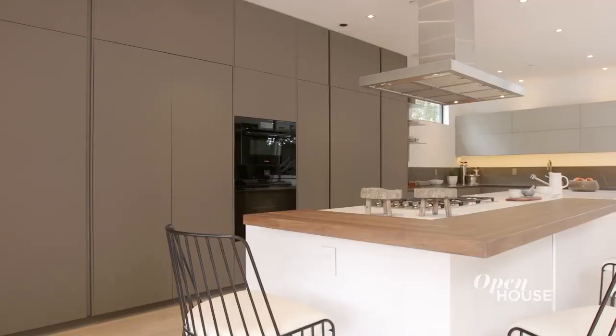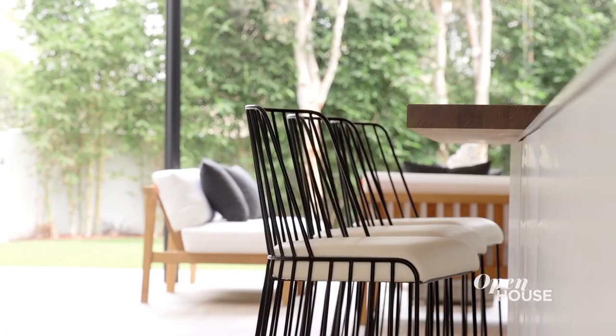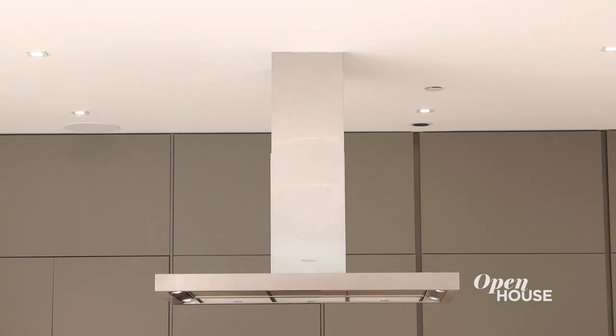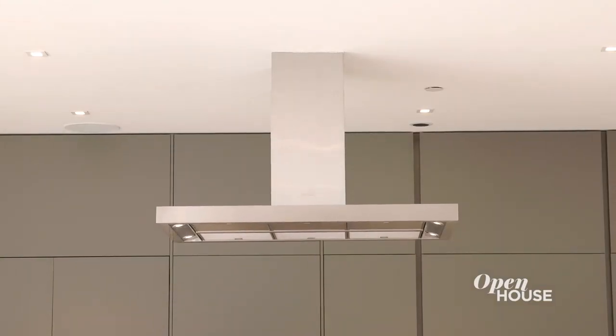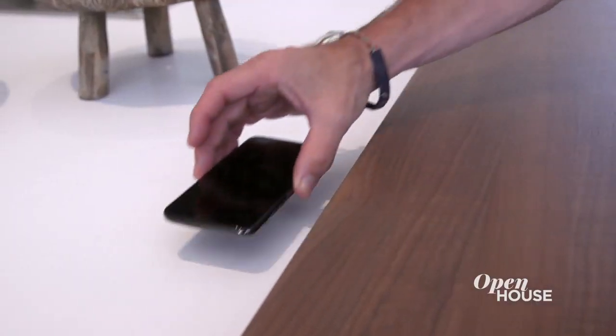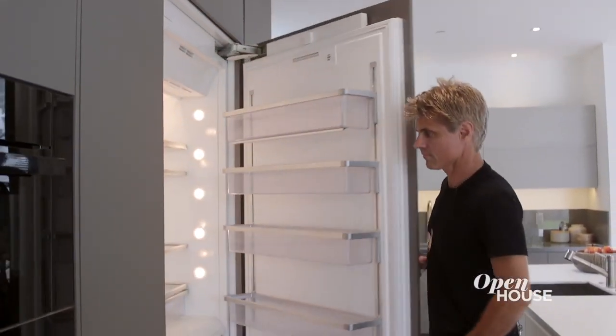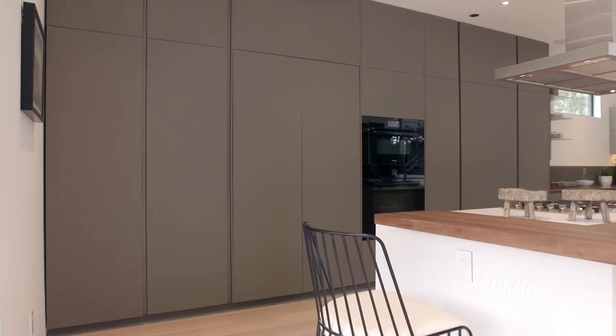The reason why I designed the kitchen like this is because this is where everyone comes to gather. So I wanted to make it as spacious as possible, but with immense amount of functionality and even technology. Starting with this bar top, we have a wireless charging station right here. Also, making the appliances disappear, whether it's the freezer or the fridge, that are fully integrated into the cabinetry.